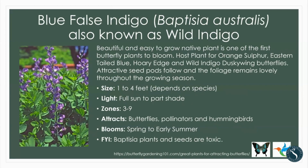The blue false indigo, also known as wild indigo, is another popular plant for hummingbirds and butterflies. It's an easy to grow native plant. It's one of the first butterfly plants to bloom. And then this goes through and lists a few of the butterflies that it's a host plant for: the orange sulfur, eastern tailed blue, the hoary edge, and wild indigo duskywing butterflies. So it's a nice host plant.